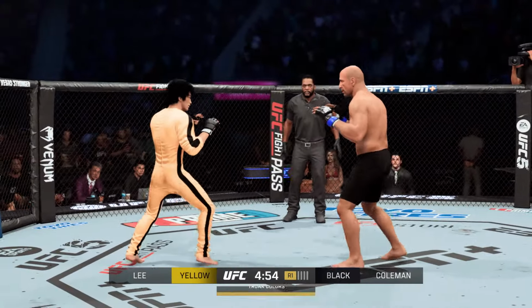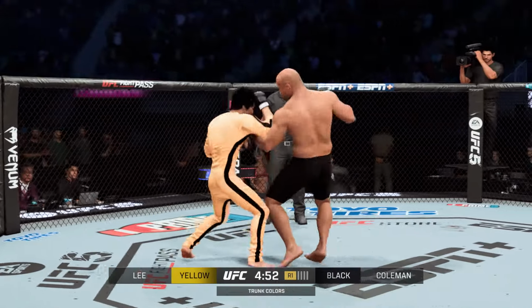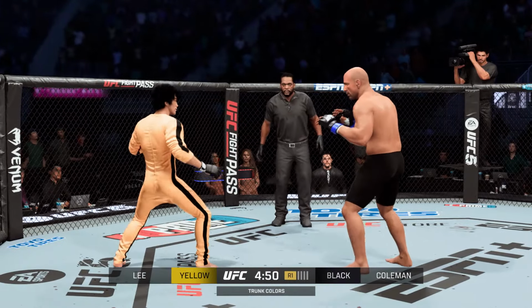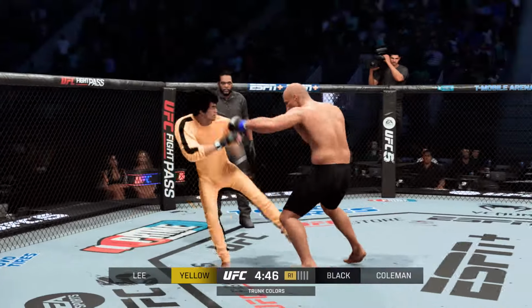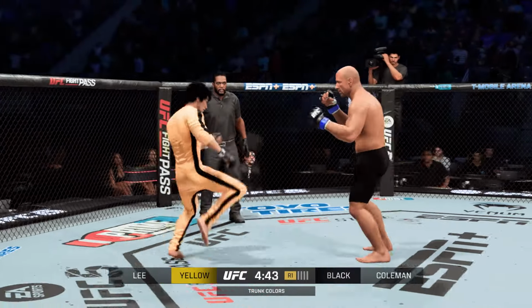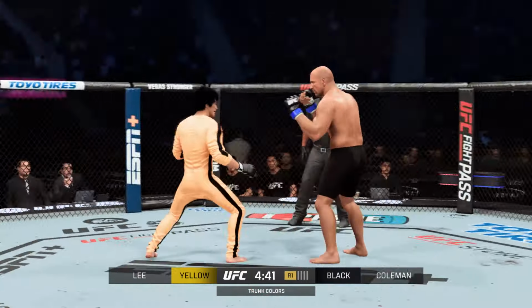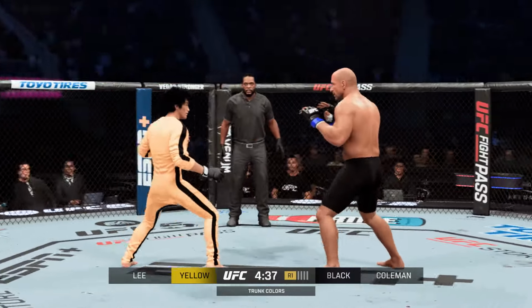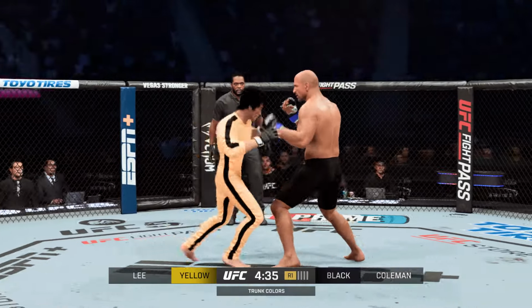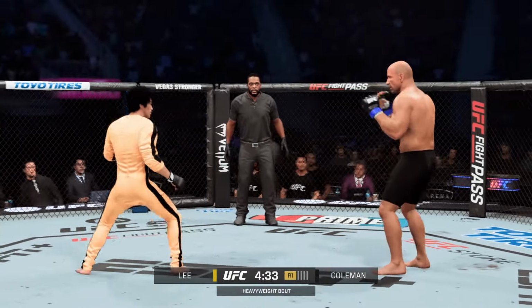So fast, so quick, so good at setting up striking angles, and it's hard to simulate the speed in training. I know the opponent has talked a lot about trying to find training partners to simulate Bruce Lee. Easier said than done. Bruce Lee trying to get off to a good start tonight. Nice punch lands over the top.